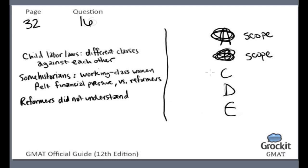So this is almost certainly the correct answer, but let's pretend this is the first question on the GMAT. We want to make sure we have identified with 100% certainty the correct answer, because it's always good to get off to a good start. Choice D: were the reformers aggressive in their attempts to enforce child labor legislation, but unable to prevent working class families from circumventing them? Well, we do find out that the working class mothers really went out of their way to try to get around the child labor laws. But we don't actually find out that the reformers were unsuccessful in preventing it. So choice D is an inference that we can't actually make based on the passage.